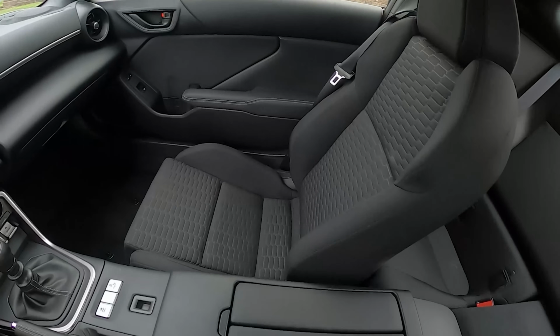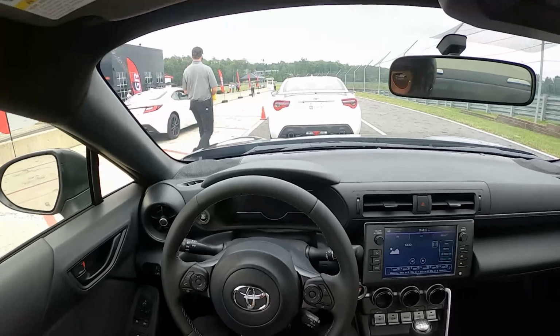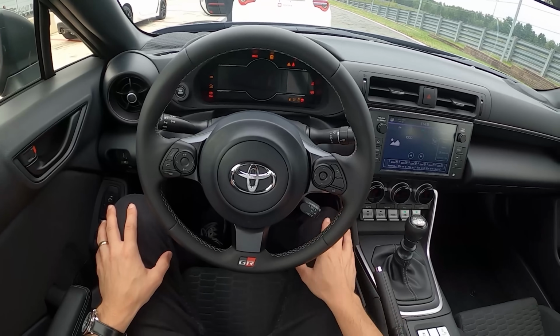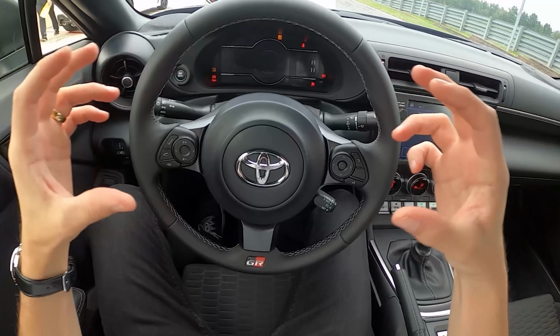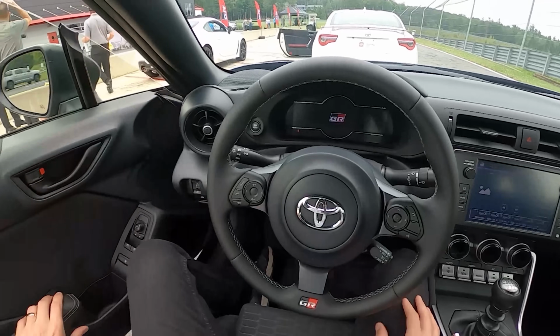Nicer interior. These cloth seats have a little bit more bolstering than the previous generation. We've got a fully digital gauge cluster here with a very cool startup graphic. The pistons kind of come together. Yeah, nice car.